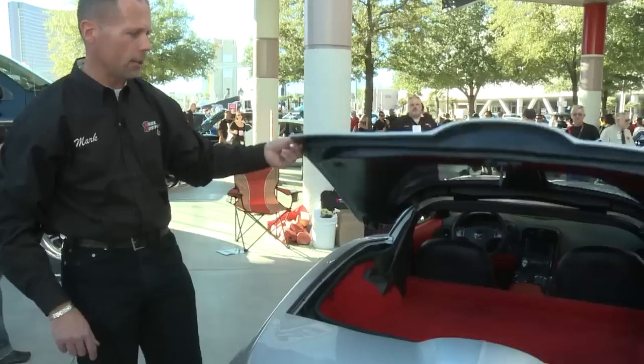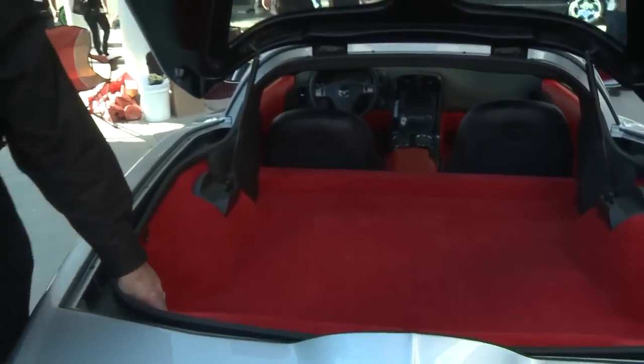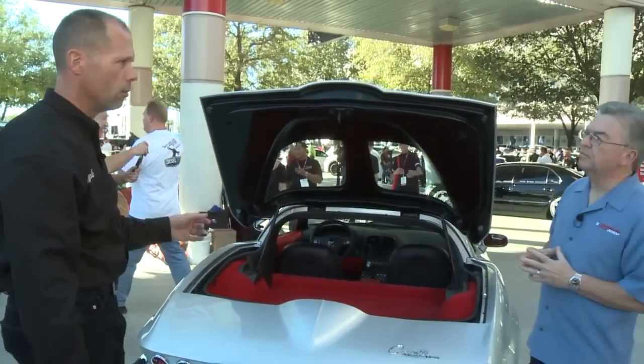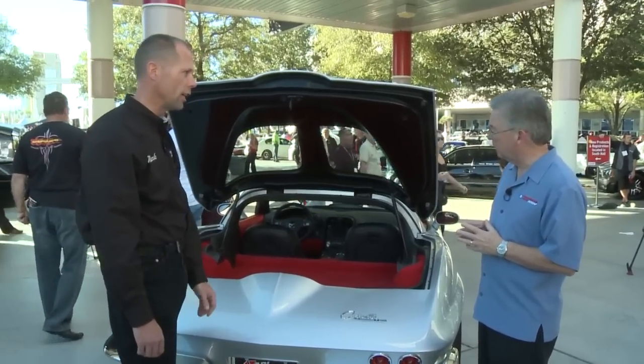When you open the hatch, you still have a spot in here to store the roof panel, if you choose to remove it. On this particular car, the customer wanted red carpet. Red carpet is not offered from General Motors in a C6, so we changed the carpet in the car.